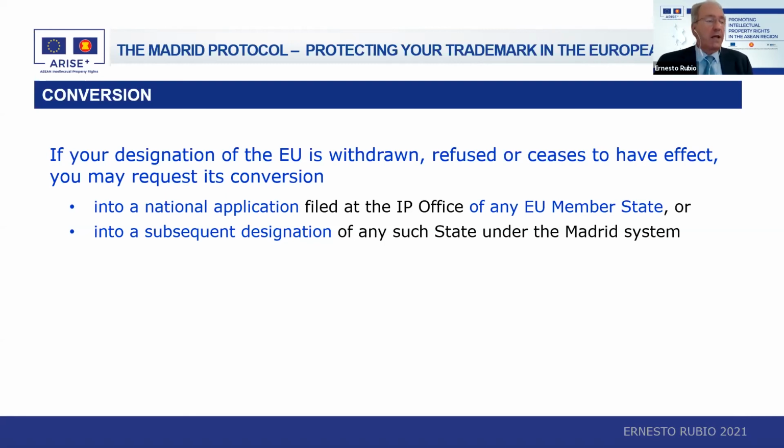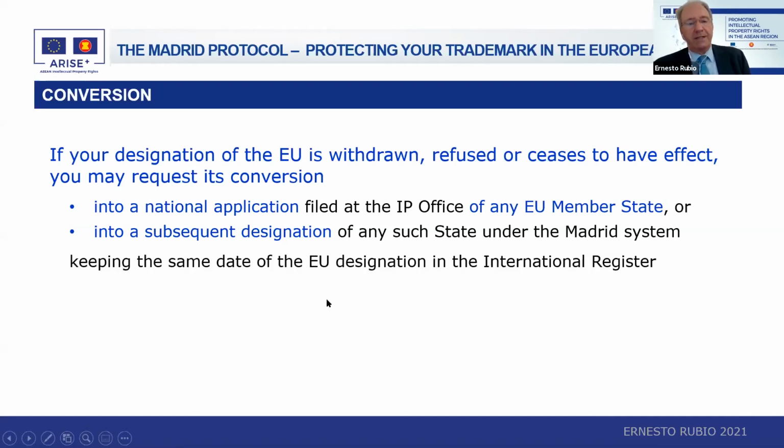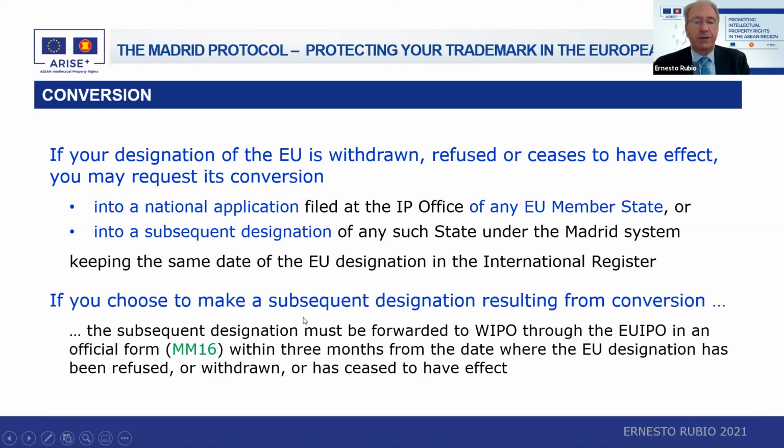Suppose that your designation of the EU has been refused because it's in conflict with a trademark in Greece or in Bulgaria. But your interest, of course, is to have a trademark that is valid in the 27 countries of the Union, but it gets refused because there's a conflict there. But there would be no conflict with any trademark in Germany and France, and your main interest is to export goods or services to Germany and France. Well, in that case, if it is refused, you can convert your designation of the European Union into a subsequent designation of any state of the Union under the Madrid system, keeping the same date of the European Union designation in the international register.